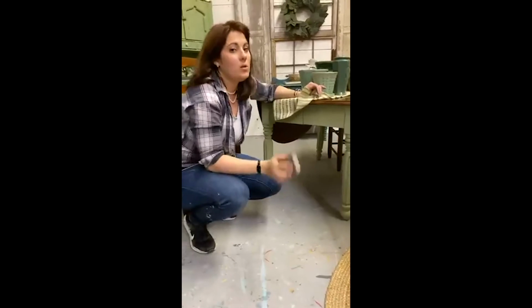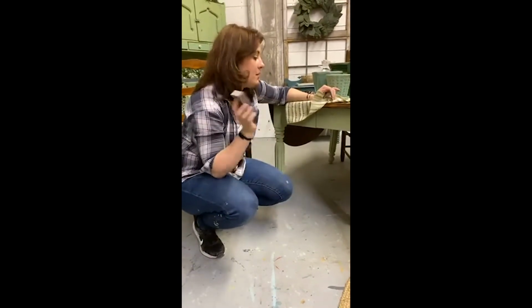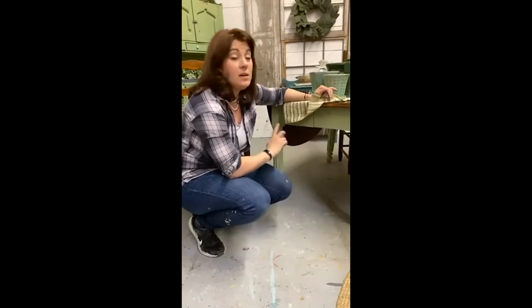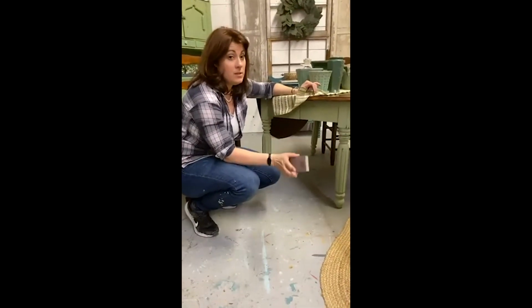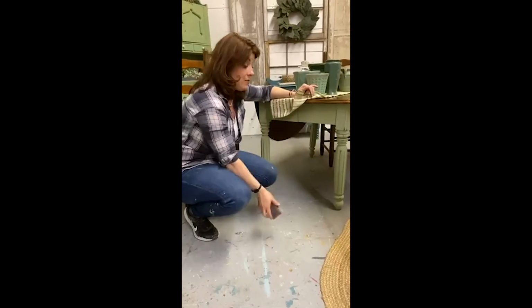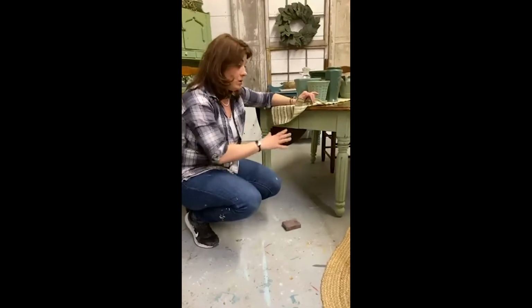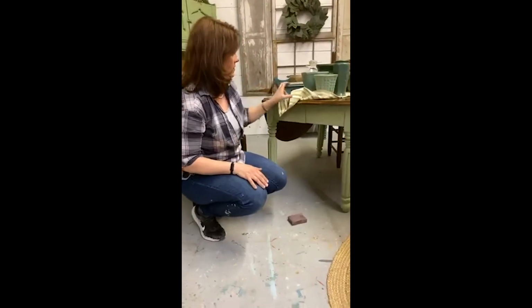All things that you can totally do yourself, as far as buying the paint, mixing it, painting your piece. Now this table, I just came in this morning and finished this table. So like I said, super fast and easy. If you can mix up some pancake batter, you can totally mix some milk paint.